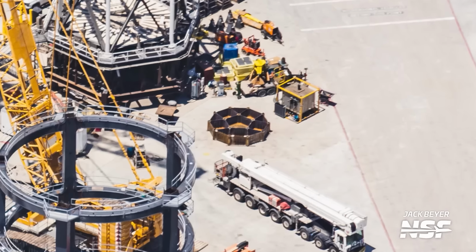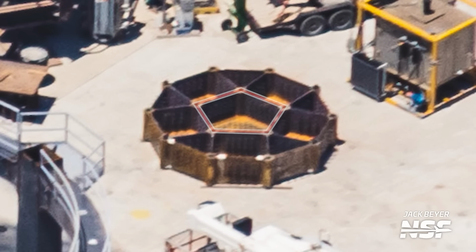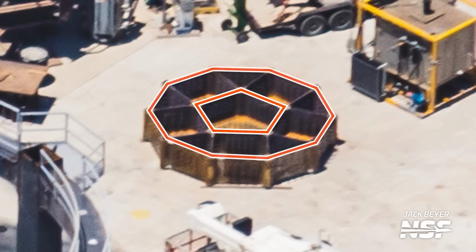Now, speaking of potential future testing, there was an interesting piece of hardware that caught our eye while reviewing the flyover footage. If you take a look at this piece of hardware over here at Massies, we can see it has a pentagon shape within a decagon, which would total 15 vertices for this shape. This piece of hardware wouldn't stand out if it weren't because of what these 15 vertices may mean. This is a long explanation, so you may want to sit down.